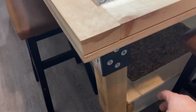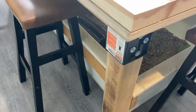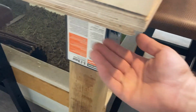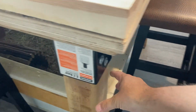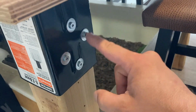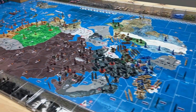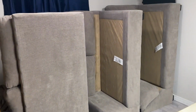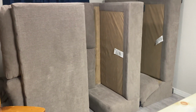And this is just a typical 4x4 post cut down right, and there's these braces. Okay, you screw them from the down up, you fit them in, and then you screw them into the leg. All right, so very simple design. Anybody can do it.